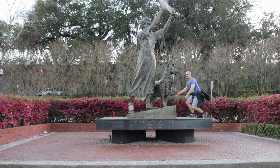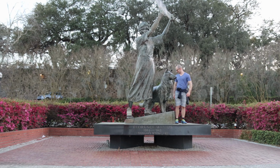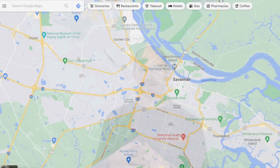Also, you get the Waving Girl statue, which is kind of like a hallmark of Savannah, Georgia. She was apparently there looking for love, and she would wave at all the oncoming sailors trying to find the love of her life. I don't know if she ever found him. Hopefully she did, fingers crossed. And then also the Pirate House is on that side, which is a really old restaurant.